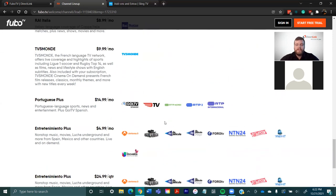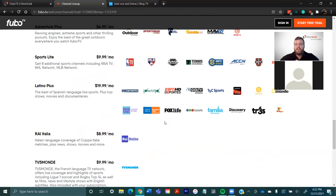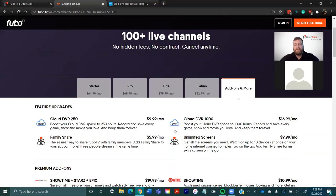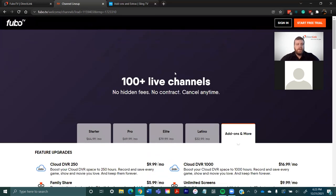So Fubo TV, again, is a really solid service if you are looking to get some local channels, and regional sports networks like Pac-12 and Root Sports. Really the only caveat for the local channels is you're going to have to use a different app to get OPB at this point. But other than that, Fubo TV is a pretty good option for an all-around service as well. So that's Fubo TV.